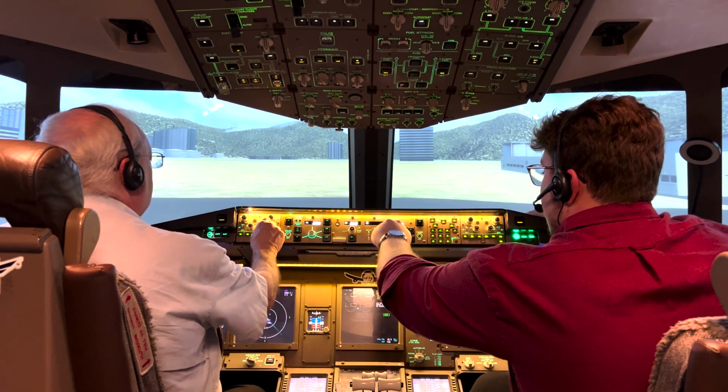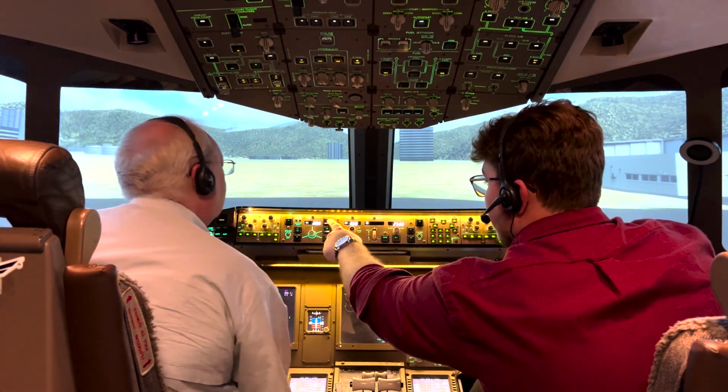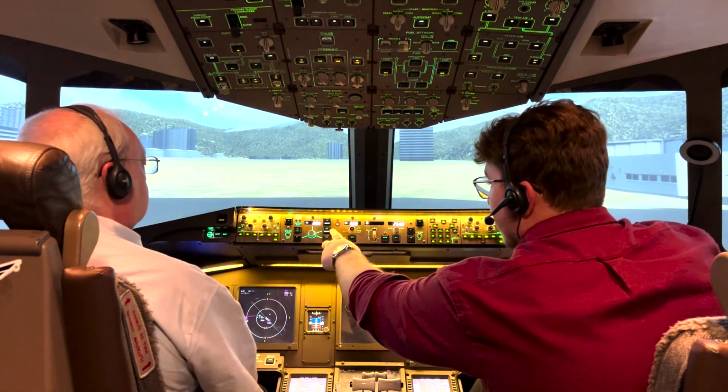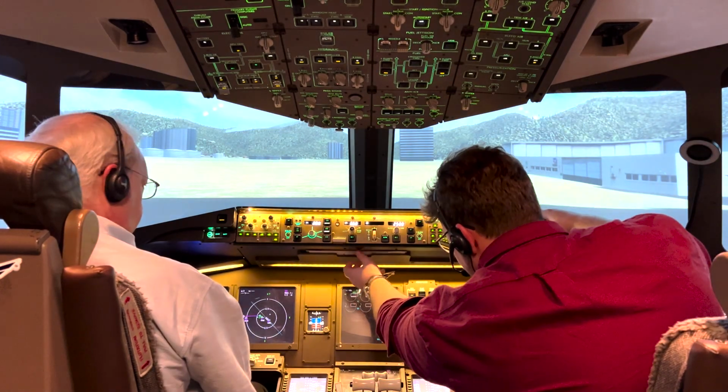So we'll set our cruising altitude for 2,500. So we'll do VNAV and LNAV. So VNAV and LNAV is basically like FMC manage mode. So that's all my memory items. We'll run through the checklist now.